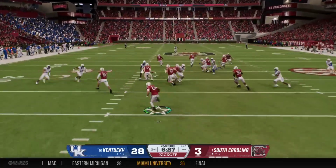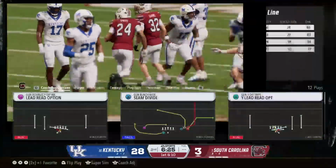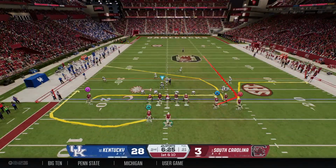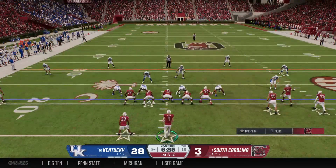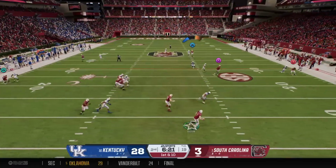They'll return it from inside the 5. He's tackled at the 21. That's where the drive will start. And the South Carolina offense is back out on the field. They had some good things going on the last drive, but it ended suddenly with the pick. Let's see what they can do here.